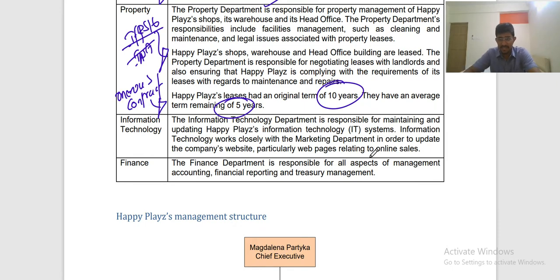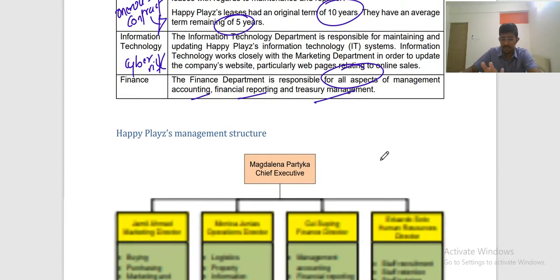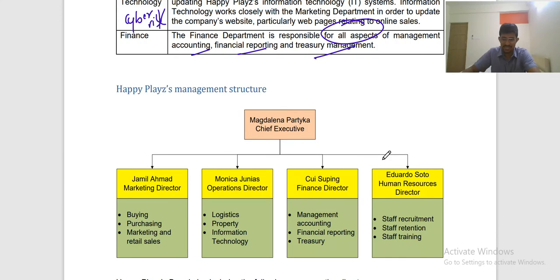Information technology, they do have an IT department as well because it is also very important. Now, the information technology department is responsible for maintaining and updating Happy Place information technology systems. Information technology works closely with the marketing department in order to update the company website, particularly web pages relating to the online sales. Now, here I can specifically say the cyber risk can come into the picture. And finance is responsible for all aspects of management, financial reporting and treasury management. That's how they say, but you are going to take care of the other headaches also on the exam day.